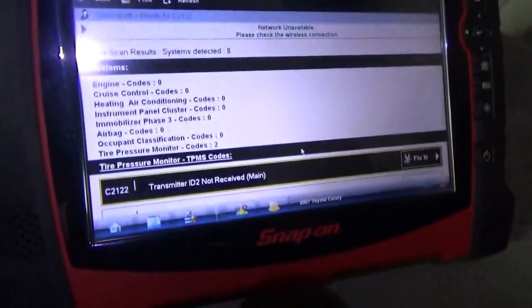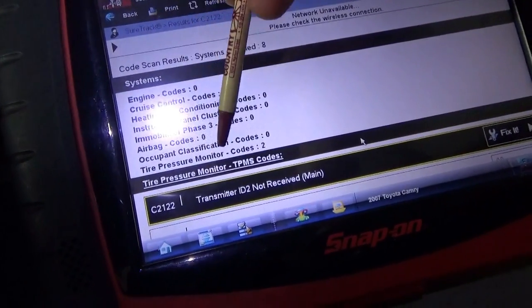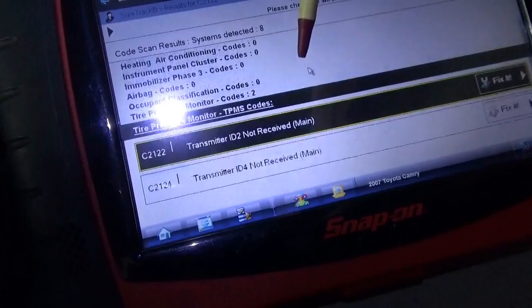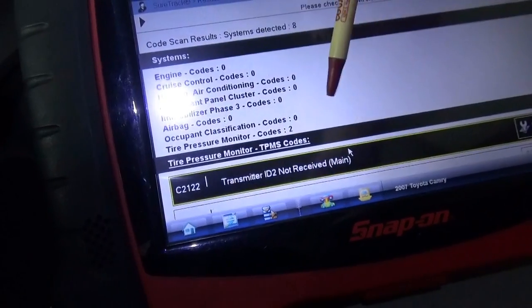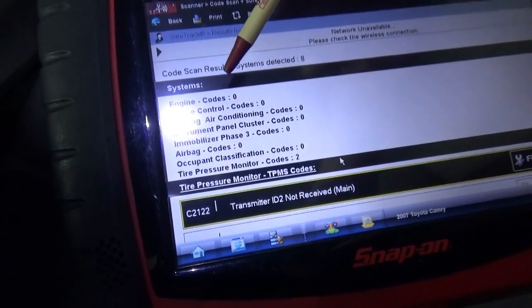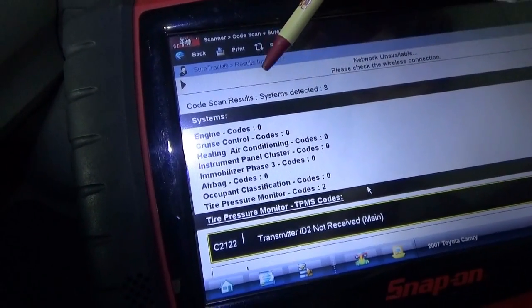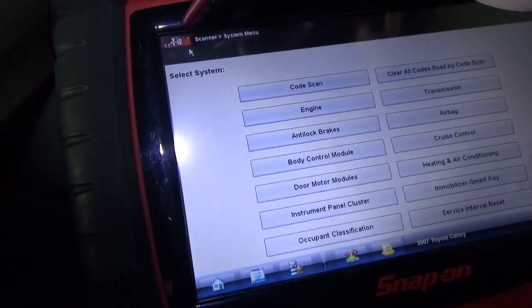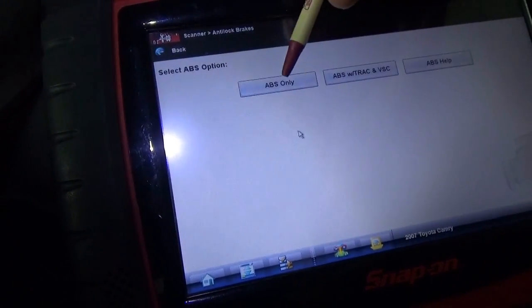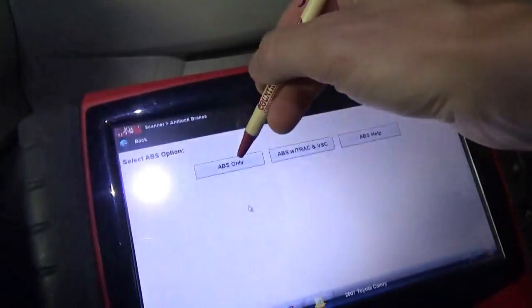Alright, we did a full code scan, and the only codes that came up was for the tire pressure monitor. You know, the little blinky light, not really worried about it, just a couple sensors that are not reporting. However, we do not see the ABS module anywhere in this list. How strange is that? Very strange. What if we go right to the ABS module? Now this thing does not have traction control, so this is just ABS only.